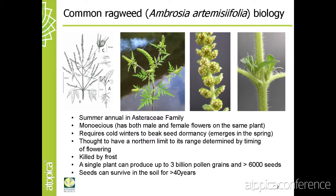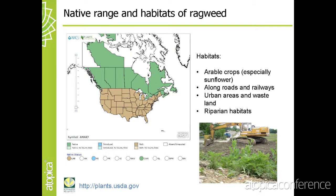It's very well equipped to spread quickly. It's a good invader. This is where it originated, North America. It's a native of Canada and North America. And now it has become, this is a map from the USDA page on ragweed with lots of background information on its biology as well, an invasive plant in Europe and also in China.